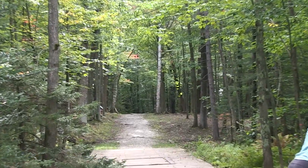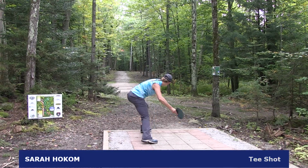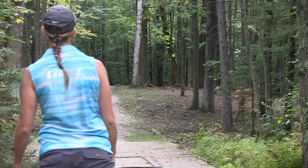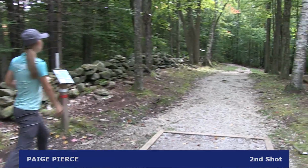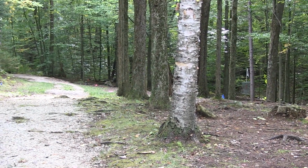Paige Pierce expected that to do a better hyzer flip. Did not quite come out of it. She is off to the left and will have a difficult up and down to save the par. She could be doing a 2-stroke swing right here. Paige Pierce under the pin. Let's call that a par.